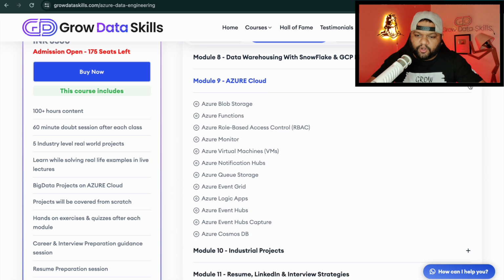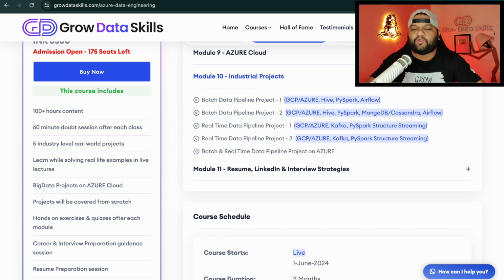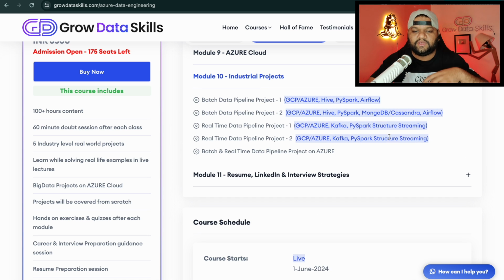Then most important part, as I said, the entire highlight or the main USP of this bootcamp is going to be Azure. So we will be covering all the important services end to end with the practical implementation in the bootcamp for Azure, starting from Blob to the Delta Lake part. Every single service we will cover first, and then we will be creating the industrial projects, like batch projects, real-time streaming related, batch and real time. All these types of projects will be there, where you will see all the tech stack which we have covered in this bootcamp.